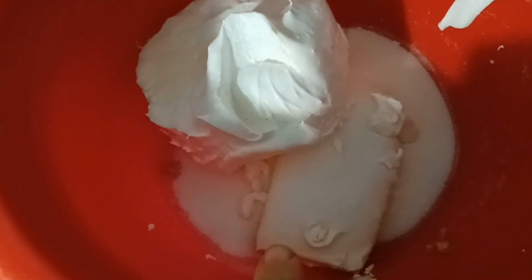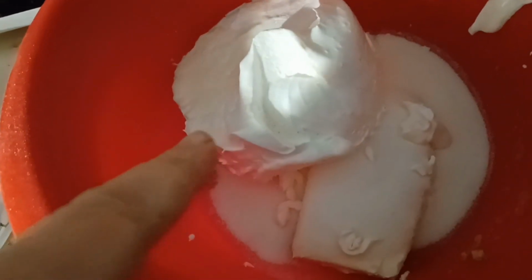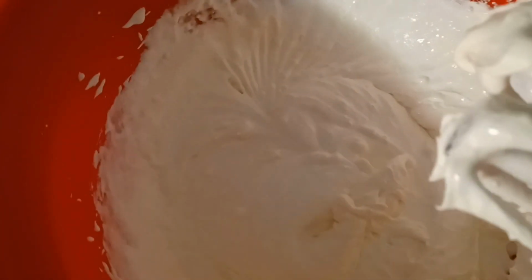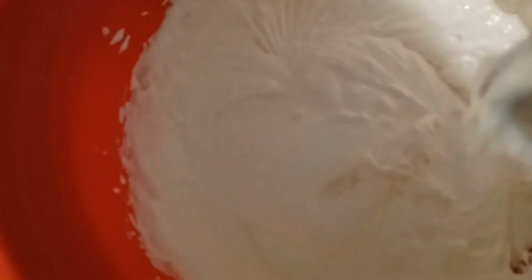And pretzels aren't quite done yet, so I'm going to mix the filling up. 1 block of cream cheese or 8 ounces, 1 cup of sugar, and 1 container of Cool Whip. And I'm just going to beat it until it's nice like that. And it always helps if you stick your cream cheese in the microwave for about 15 seconds, and it softens it up. Especially if you don't plan ahead like I do.